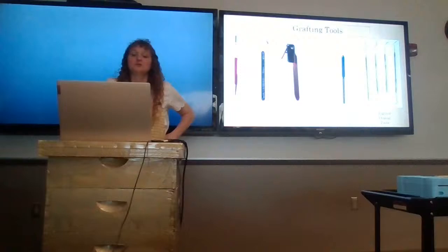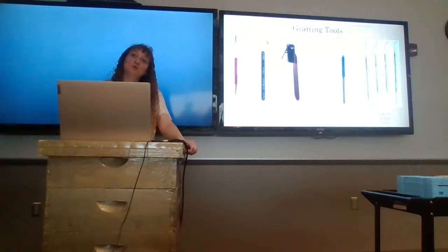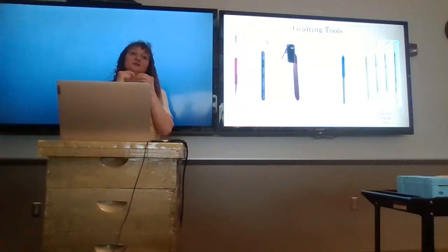Okay. So the Chinese grafting tool is my tool of choice. Mike doesn't like it, but I do. It has a little scoop on the end, and it has a plunger. So when you get that larva on there, you can push it off into the cup. And I like that. Mike likes the JZBZ grafting tool. It has a very fine tip, and it breaks easy. Mike goes through them. We have to buy a lot of those.